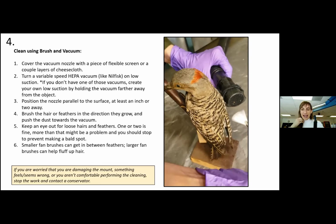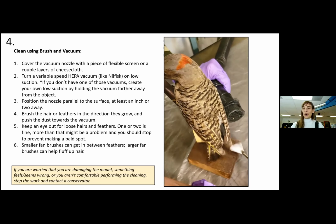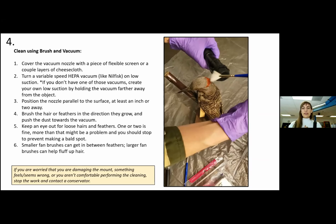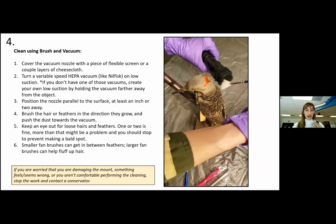The amount that I'm brushing on here and kind of getting them out of alignment is probably as far as you would want to go, especially on historic pieces. If you manhandle it a little too much, then you risk pulling out feathers or pulling out hairs.